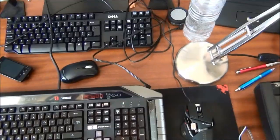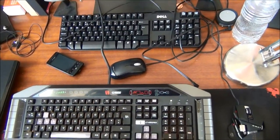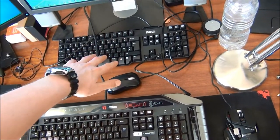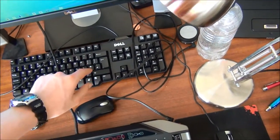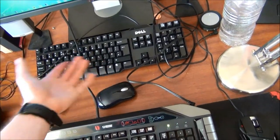Two keyboards, two mice, two monitors as well. So I'll run you through why I've got two keyboards, two mice: gaming, and then standard work stuff. The reason I have that system set up is because I use that all the time. I don't want this to get sticky, because this cost me quite a bit of money. This cost like, well, £5, I think.